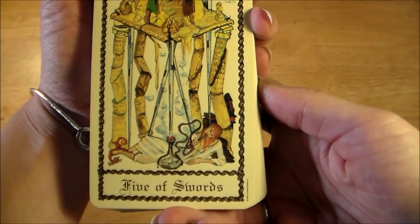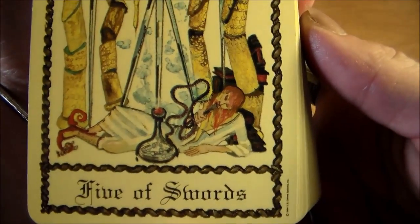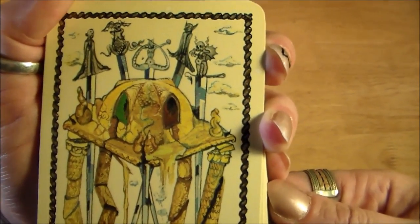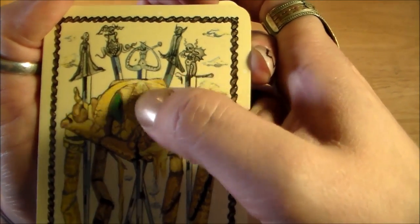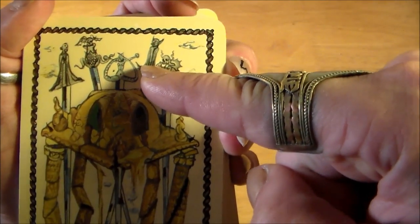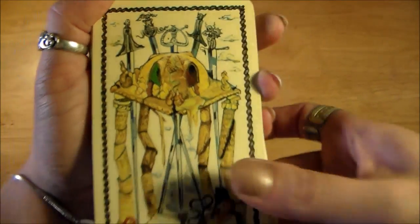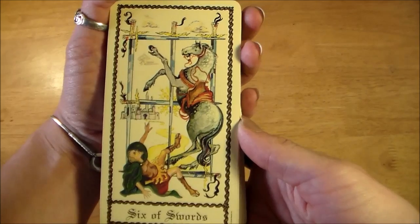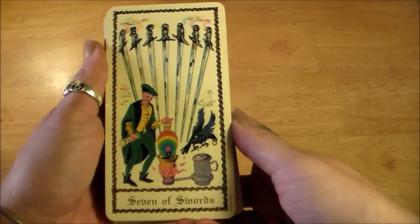Here's your Five of Swords. This is another one of my favorites. Check this guy out. He's smoking a hookah. He's smoking some opium, probably. Isn't that good? And then even up here, there's a whole other scene taking place in the sword hilts again. You have this mermaid Melusina figure surrounded by what looks like classic vampires, right? And monsters. You guys, you could spend so much time just looking into every little corner of these cards and finding all sorts of different, cool, unique things going on.